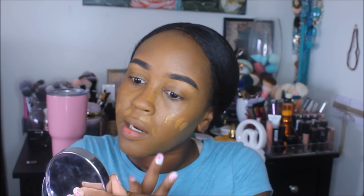We're just going to go for one last pump. I've never put this much foundation on in my life, but I'm just going to concentrate more on my dark areas. Okay guys, this is the last pump. I'm not going to do any more foundation. I think 6 is more than enough.